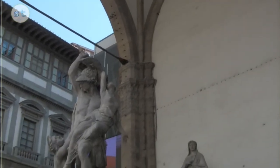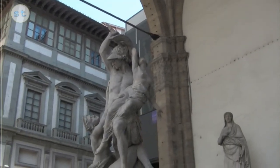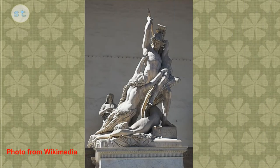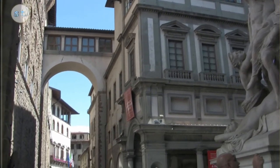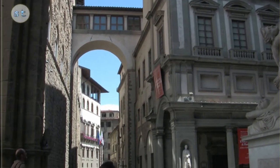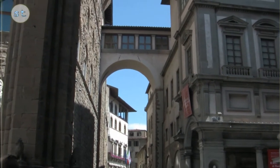This is the Rape of Polissena. It is a marble statue created by Pio Fedi. In this statue, Polissena is struggling to get away from Achilles while he easily contains her in one arm. The other arm is about to strike down her mother, Hecuba, with his mighty sword.